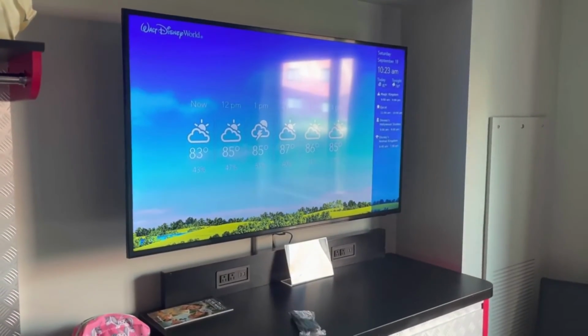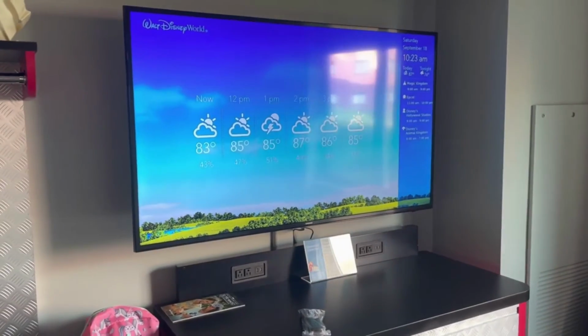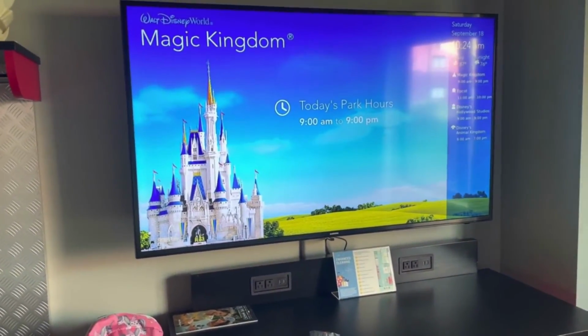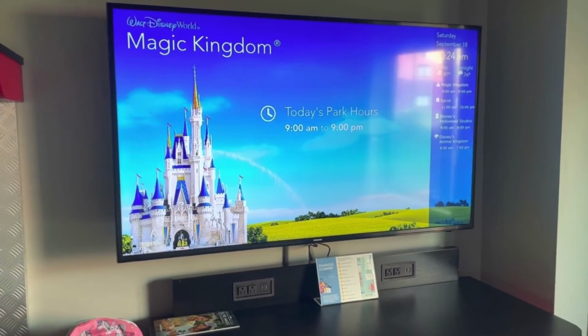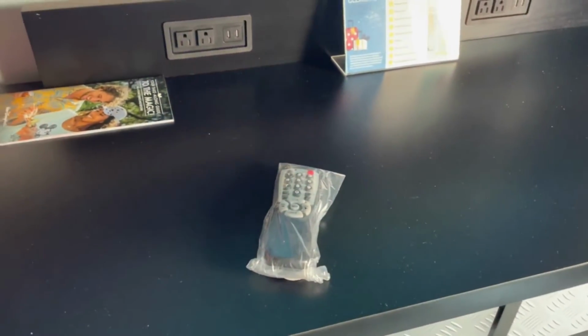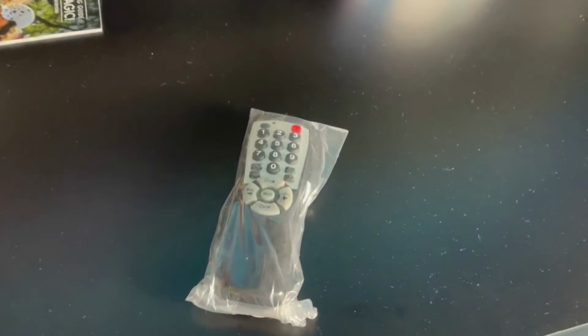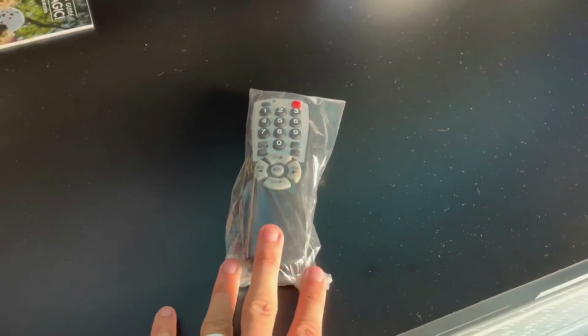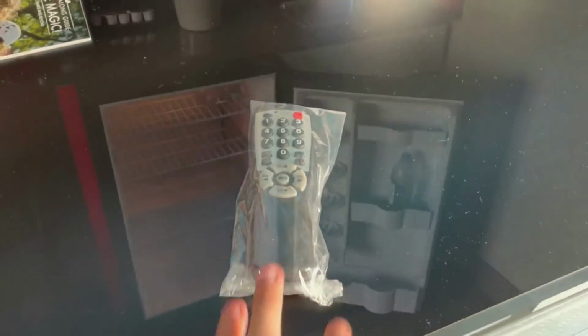And of course in the living room area you have your standard TV, which starts on the Walt Disney World channel and gives you all the information about park hours, transportation, and the weather. And both here in the living room and in the master bedroom, the remotes are plastic wrapped for your safety, to promote safety during these crazy pandemic times.